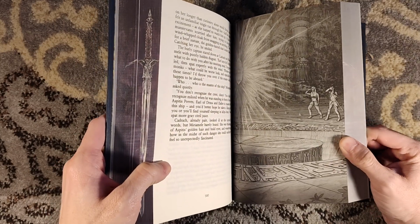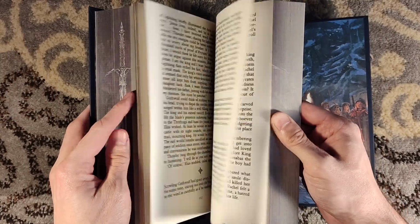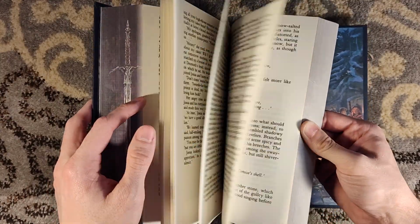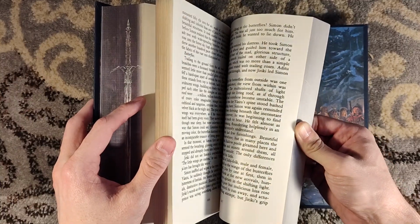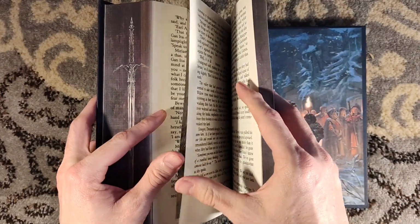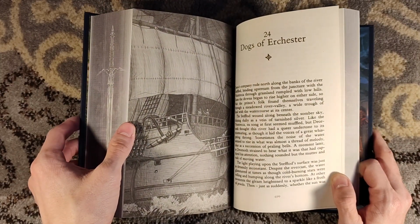So there is one of Pinna's art pieces. Very cool. I like having interior artwork within my editions. It's very nice. I'm also a fan of cloth boards and sewn spines, but hey, that would jack up the price significantly. But that's not to say that no Broken Binding editions have cloth boards and sewn spines.